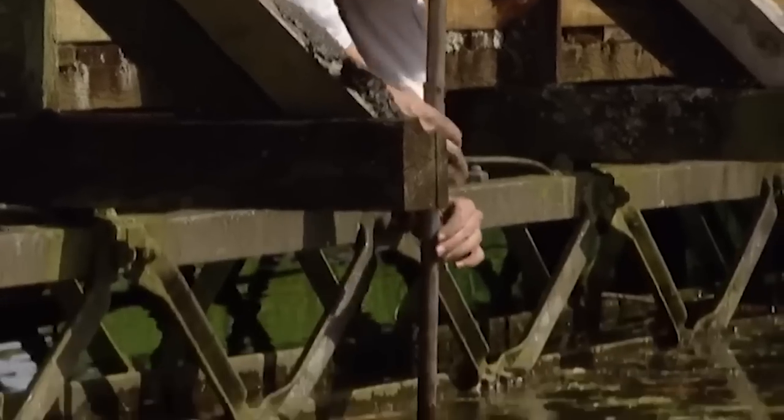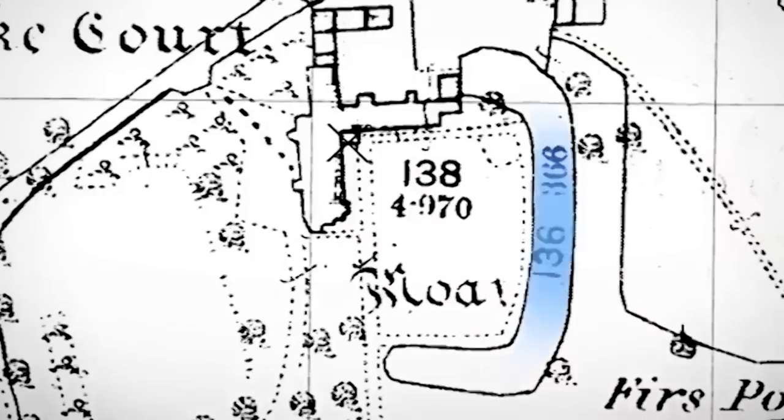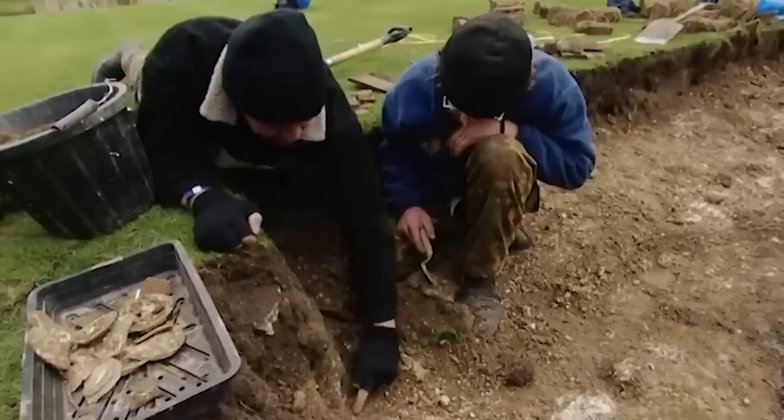We've been drilling holes into our water-filled ditch and discovered that it's much deeper here compared to where it bends around the site. What's now clear is that this arm of the ditch must have been an extension added in Victorian times, because it doesn't exist on this tithe map drawn in 1840.